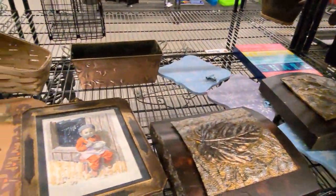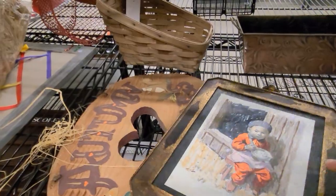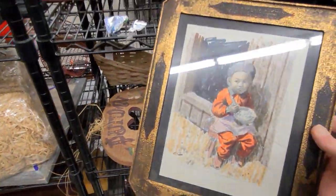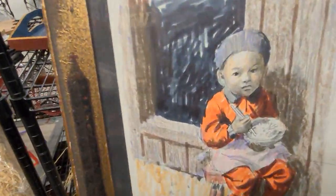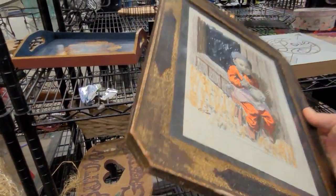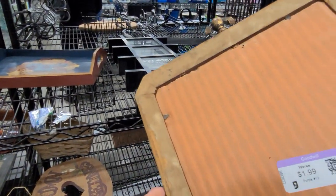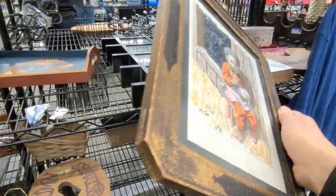Ooh, look at this piece of art. It's a little boy with a rice bowl. It appears to be an original piece, really nicely done. Very vintage frame, only $2. Let's pop that in the cart.